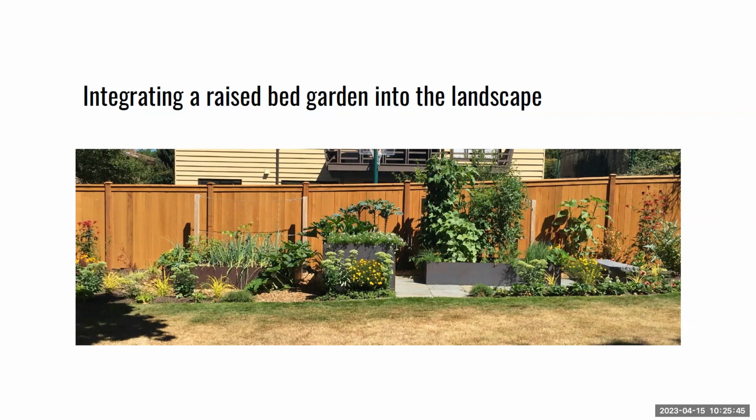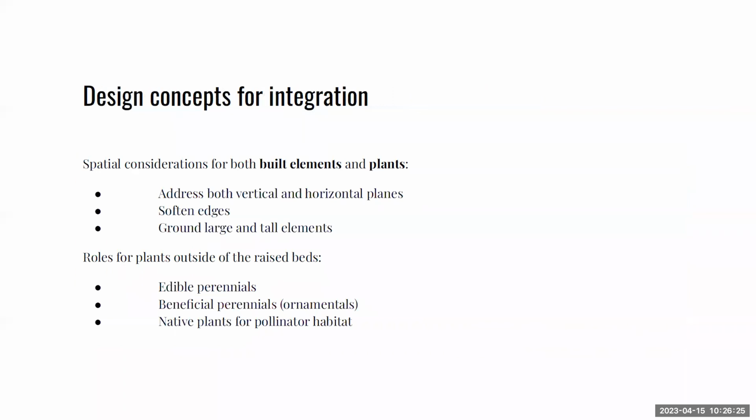So my client will set her harvest basket there, or her gardening tools there when she's gardening, so it gives her a space to set that down. But she said it's also just a really lovely place to sit when her grandkids come to visit and they're picking things out of the raised beds. They'll sit there and have a little snack. So that's a structural element. And then you can see we've just surrounded a lot of the beds with a softening aspect of different perennial plants, both beneficial flowers and edible perennials, to tuck that in. So that's just kind of an initial thought to start with.